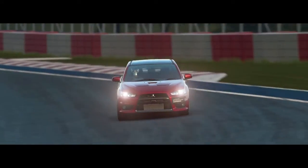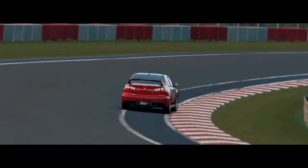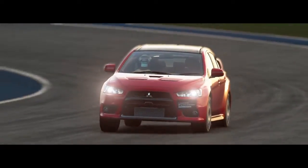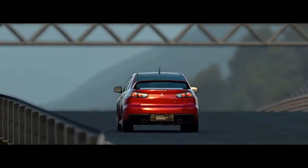With the active yaw control on, it eliminates understeer. I'm not joking. This thing will not push through the corners. It genuinely feels like I'm racing on race tires with street tires on.